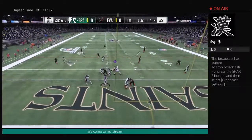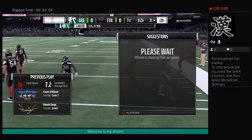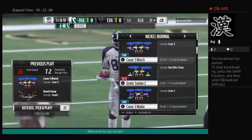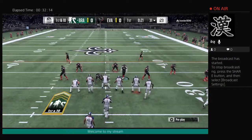Back to throw now on 2nd and 10. And for a right side here, complete. And he's able to get this one all the way past the 30. A good pickup there, 26 yards. So after that big play, let's see if they can catch their defense maybe on their heels.